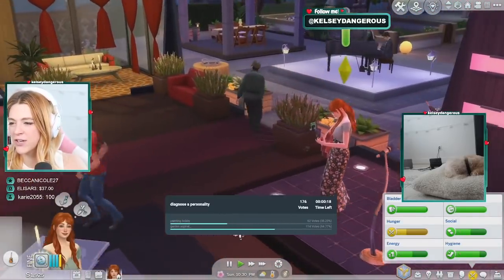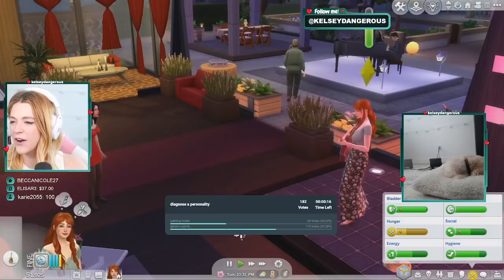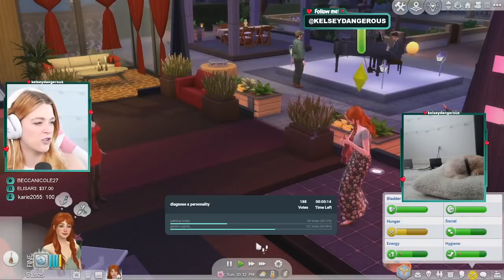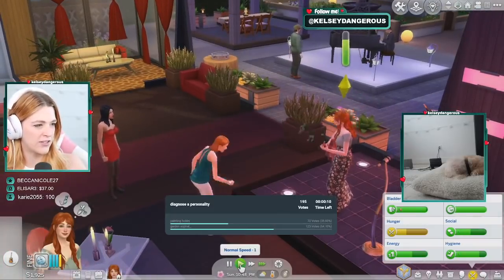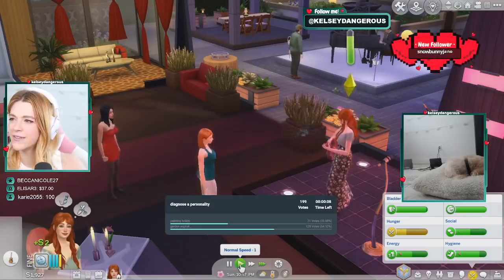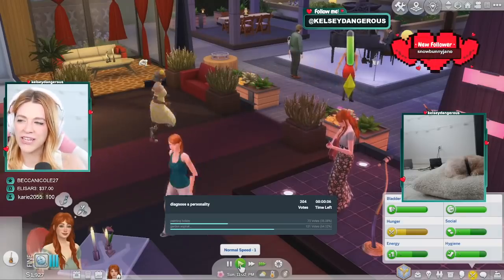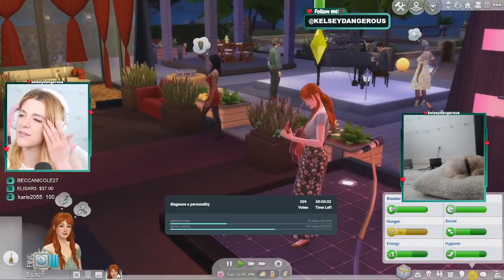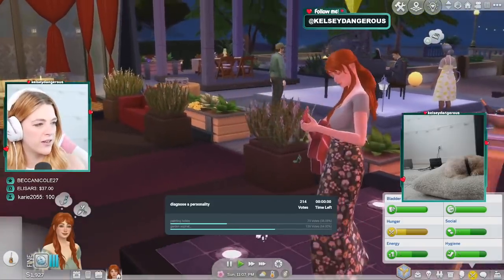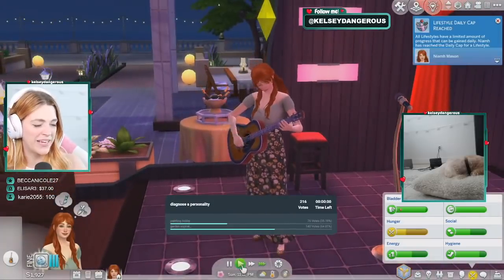She can paint in her garden. Are we allowed to sell out of inventory for this one? Yeah, because it's not extreme. I'm not doing an extreme right now. Rags to riches, so we can sell out of our inventory. Garden aspiration. You guys are voting garden aspiration or painting aspiration?